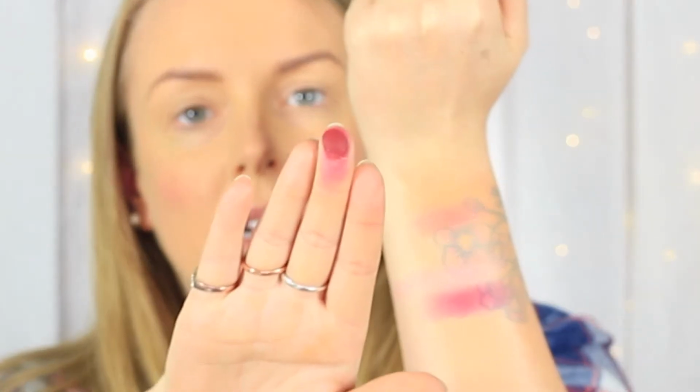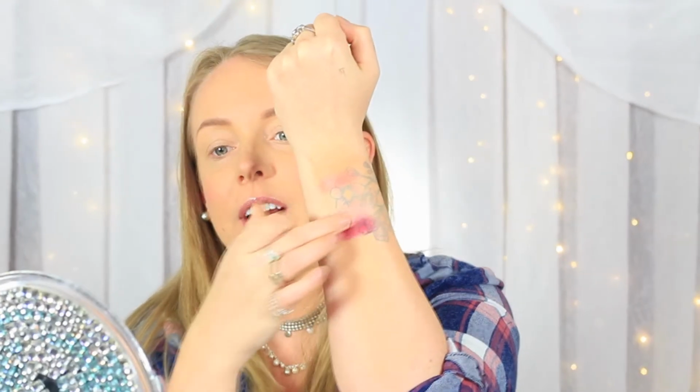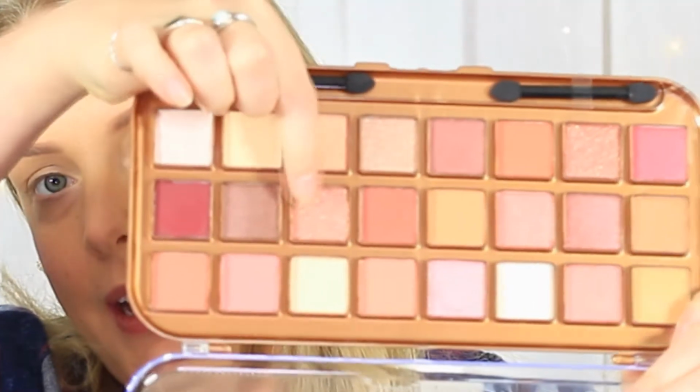Look at how pretty that color is. That's buildable, and I'm just trying to blend that a little bit with the color next to it, and they look like they blend really nice. Okay, let's try some of these more shimmery shades that I'm excited to try. I'm gonna try this one next.